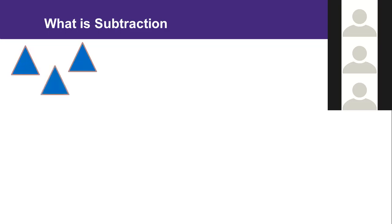Let's see with this example here. We've got 3 triangles, 4 and 5. 1, 2, 3, 4, and 5. So what are we going to do with these 5 triangles? Remember we said this is the sign for subtraction. It means you are taking away. You are sharing. Let's see with these 5 blocks that you have.